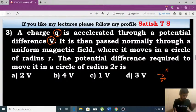Okay, very good. Someone is saying option B. Okay, and Sanjeev says that option B. Okay, so this says that 4V is the right answer and Sanjeev is saying that option B is the right answer. Okay, let me check.